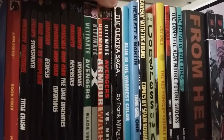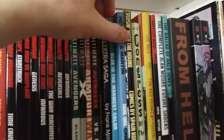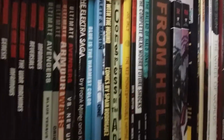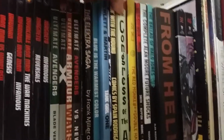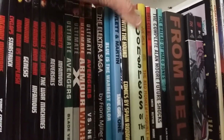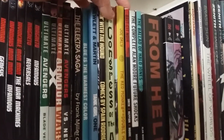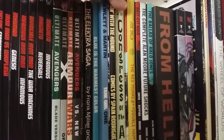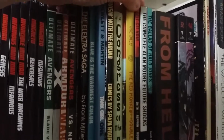The Elektra Saga by Frank Miller, Blue is the Warmest Color, first volume of Tank Girl, Cruisin' with the Hound, Congress of the Animals, which is told with no words at all. In fact, the back will tell you the entire story. It's written on the back. The Red Monkey Double Happiness book, which I don't know, the title has always intrigued me, and yet I haven't gotten around to actually reading it. Brit Sit Noir, The Complete Alan Moore Future Shocks.